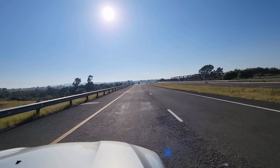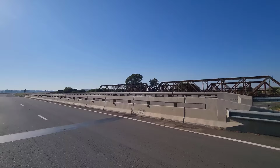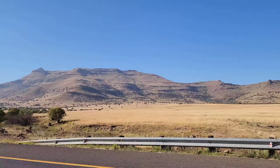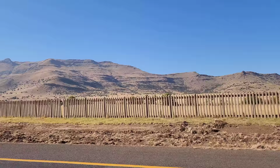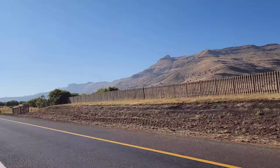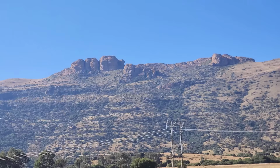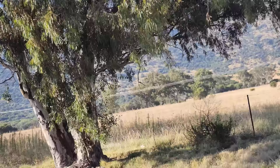The river. Here we go. I wonder how old those bridges are. What a beautiful mountain. Yeah, it is. In your precious Free State. Yeah. I hear on the radio it's going to be another hot day today. Yeah, mid to late 30s. I'm going to call this the South African Mount Rushmore. I mean, you'd like to see a few presidents' heads on there. Yes.